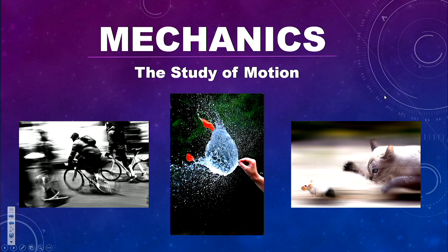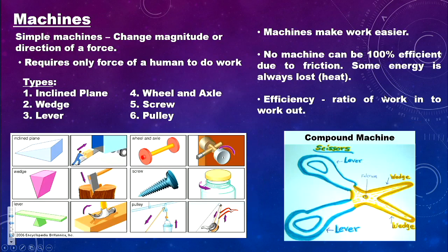So, mechanics. Mechanics is the study of motion. All right, so we have machines, simple machines. What machines do is make work easier. You guys have a little handout about simple machines. All in all, through all of our tools, there are 6 basic machines that we use today.